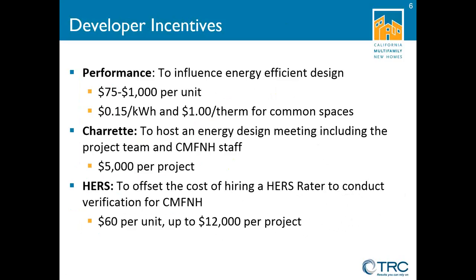Also new this year is an incentive to support teams who would like to host a design charrette. We have a little write-up about that if you're interested, but the project would receive $5,000 for participating in a CMFNH design charrette. If you're interested, we'll have our contact information up at the end of this slide. Just let us know and we can talk about scheduling a charrette with your project team.